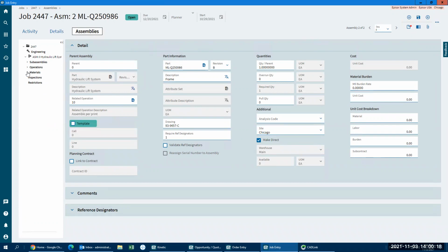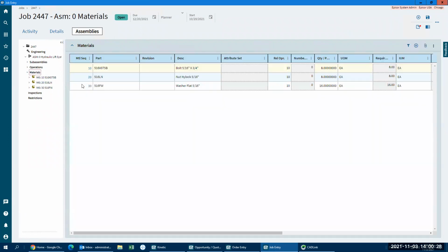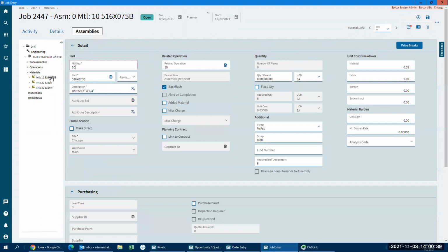If I'm looking at a bill of material, I can expand the treed view, and I can see I've got a list of 3 materials at my top level. If I click on where it says materials, I get it more in a grid view or an Excel spreadsheet view. So now I'm seeing the 3 materials in an Excel spreadsheet view. And if I want to see additional detail, I can click on the material itself, and it's going to show me the part number, the description, the quantity required. So I need 8 of these bolts, and the cost is 3 cents per bolt. Okay, so that's a bill of material.